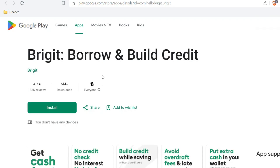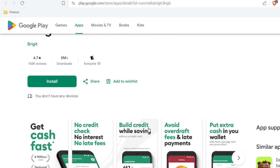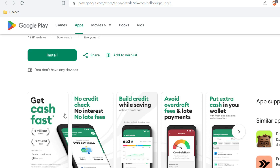This is BRIGIT. BRIGIT is another app that you can use to get a quick loan without having any issue. You can borrow and also build your credit with the BRIGIT app. The BRIGIT app has generated over 5 million downloads so far, and the overall rating is 4.7, which is quite amazing. The total reviews so far is 183,000. And if you scroll down, you're gonna see all the snapshots they also provided.